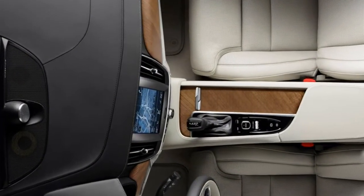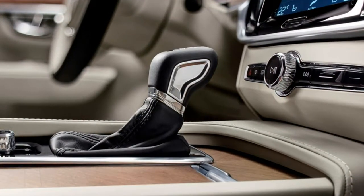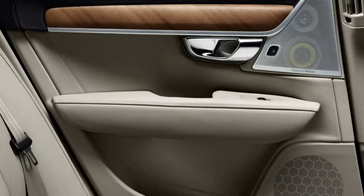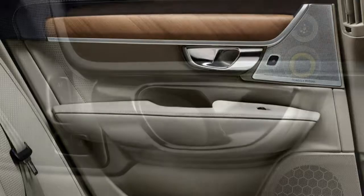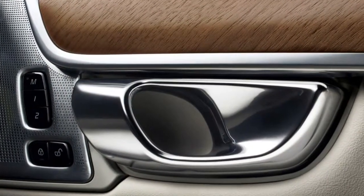Driver aids. Pilot Assist coordinates adaptive cruise control, steering and lane keeping assist systems for semi-autonomous driving that works well at highway speeds and in stop-and-go traffic. Blind spot monitoring and a 360-degree camera can be purchased.